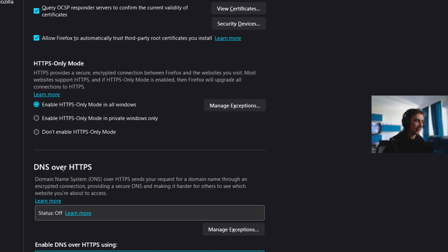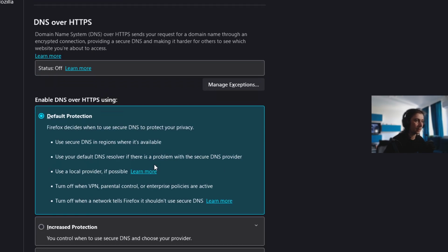What DNS over HTTPS does is encrypt that request, because if it's not encrypted, anybody sniffing on your network will see that you want to visit google.com, because it's going to be in clear text and they can see whatever site you ask for the IP for. If you enable this, then that first DNS request will be encrypted, so they will see that you want to visit a site, but they won't see which site, so it's more private.